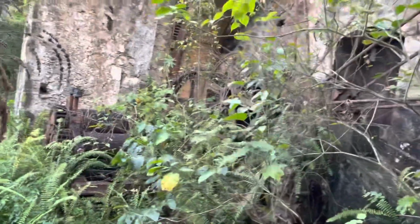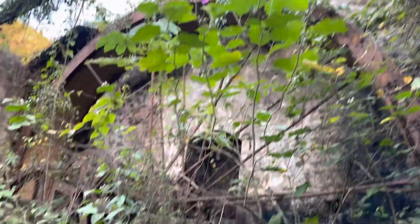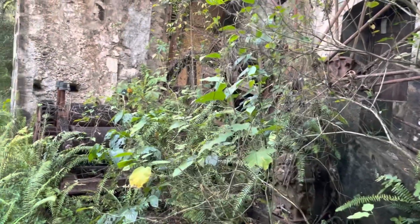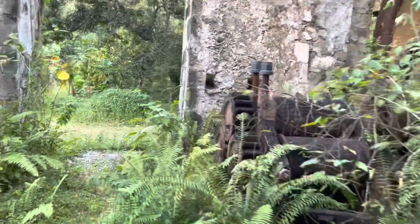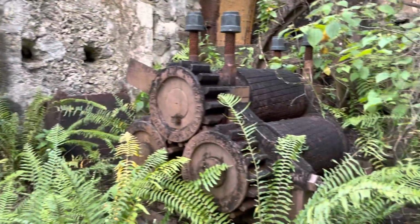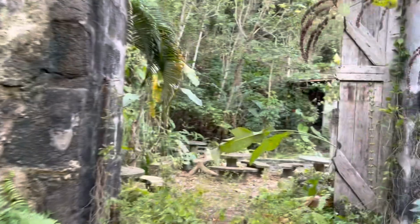So guys, this is the water wheel right there. This is where the cane was crushed, you know, and I think it was boiled there too, because there's an old wheel and an old pot right there. Yes, this pot was used to boil the cane juice with a little lime, you know. Yes, and this wheel is very huge, trust me.